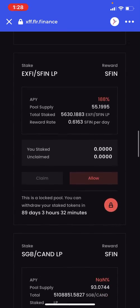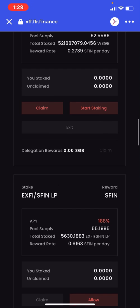So, you know, it's debatable on the entry. I personally am going to stick with just going XFi for the 180 days. The reason for that is because when the snapshot takes place, the snapshot that we've discussed in previous videos for DFLR, your XFi that you have staked on this platform is going to be eligible.